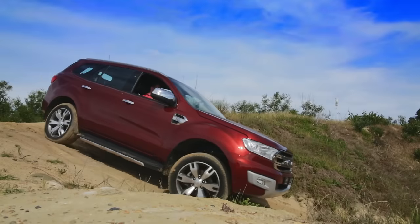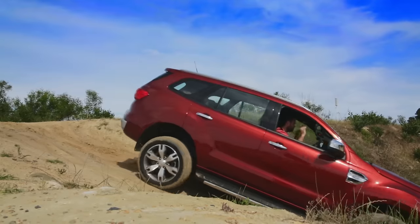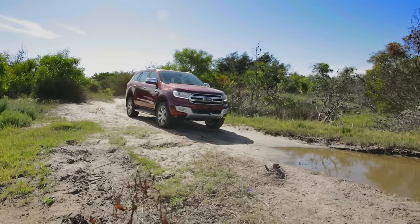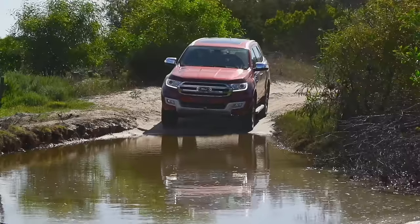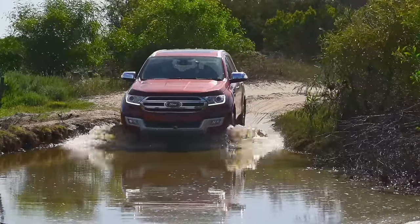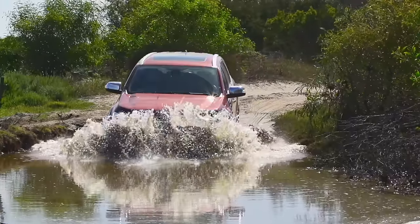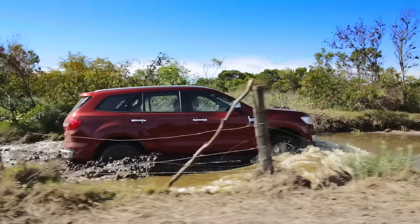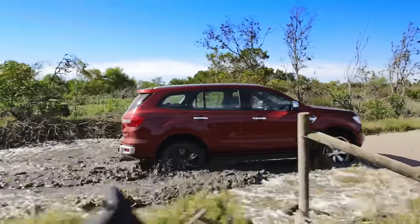So Everest is very, very tall, but doesn't actually feel like it's gonna fall over. I don't know how they've done that. The new Everest has a ground clearance of 225 mils, which is 5 mils more than the current Toyota Fortuner. Also has a wading depth of 800 millimeters, which is pretty impressive, and I don't think this pond will bother it much. All the mud being splattered onto the top of the wheel hub.